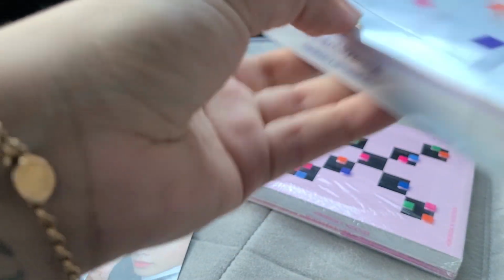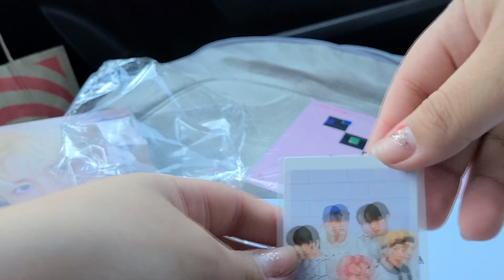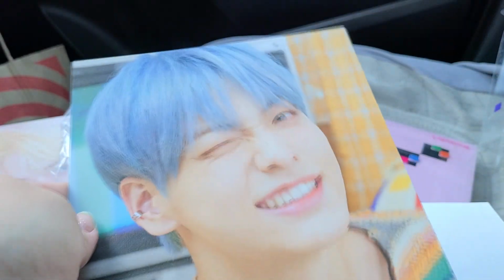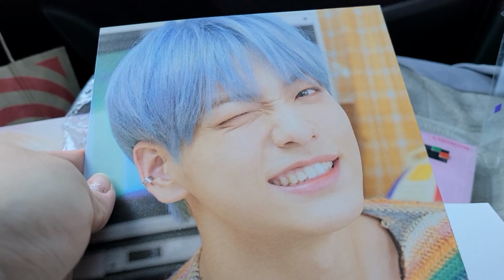So let's go ahead and open it. So the group photocard should be the same. Yes, it's exactly the same. So I'll probably give it to my friend, because I don't need 2 of the same. Let's look at the postcard. Please be Jeonjun. I really need Jeonjun. Oh, I got Subin. The thing is that I'm collecting Subin, so I'm keeping this one.